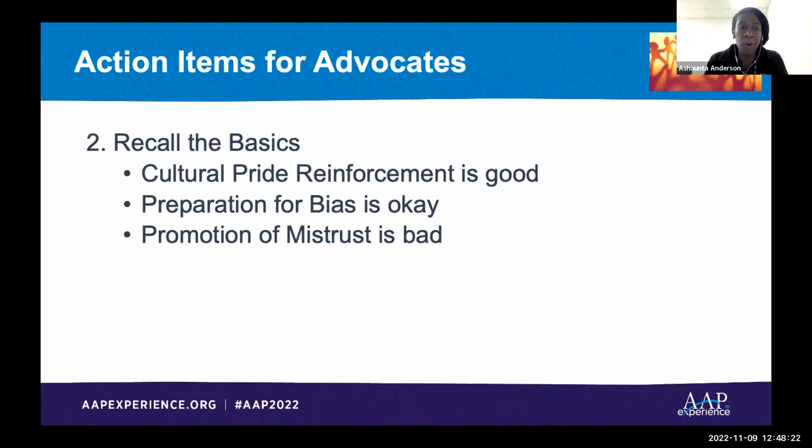Once you've done your own internal work, then recall the basics, which thankfully you already know. So I believe in repetition. We saw this before, the one I identified as a take-home slide. Cultural pride reinforcement is good when it comes to behavioral health, mental health, school outcomes. Those are the outcomes that researchers typically have looked at. And not too many researchers have looked at physical health outcomes, but as someone who does a lot of work with physical health, I believe it's very likely that physical health is related to cultural pride reinforcement and these other forms of racial socialization too.